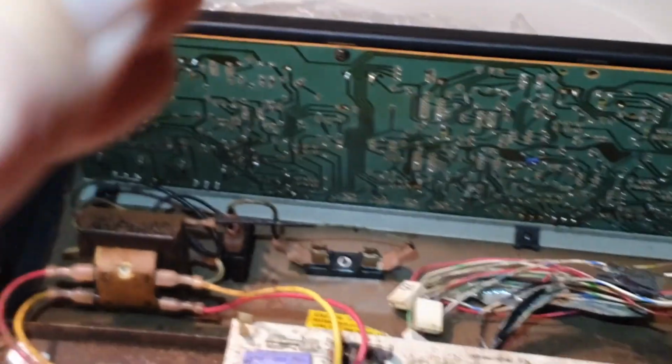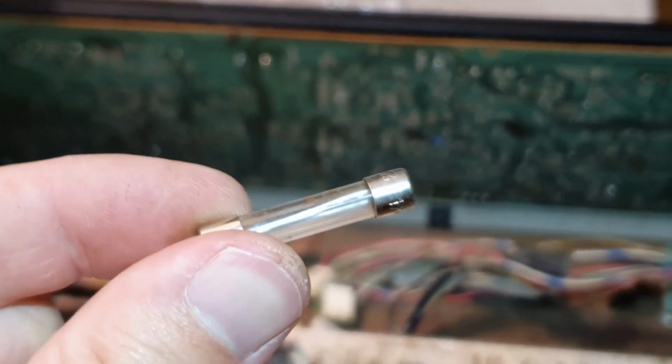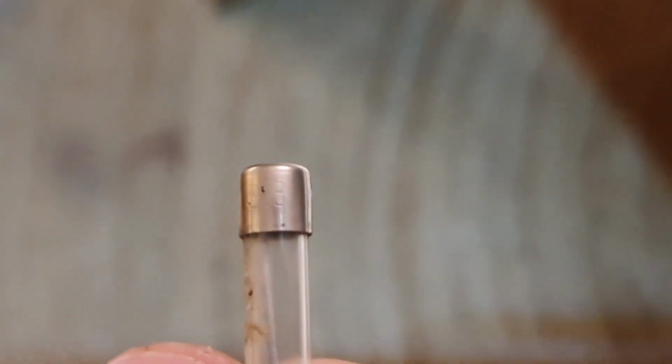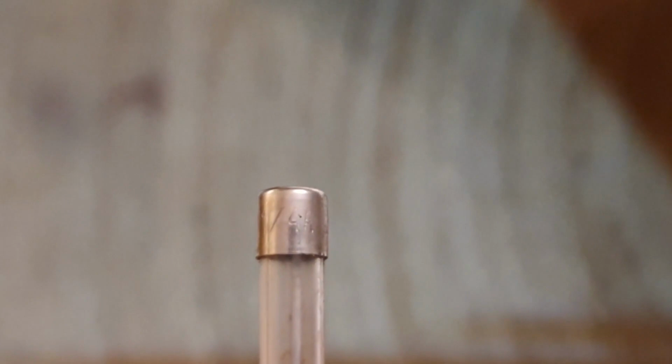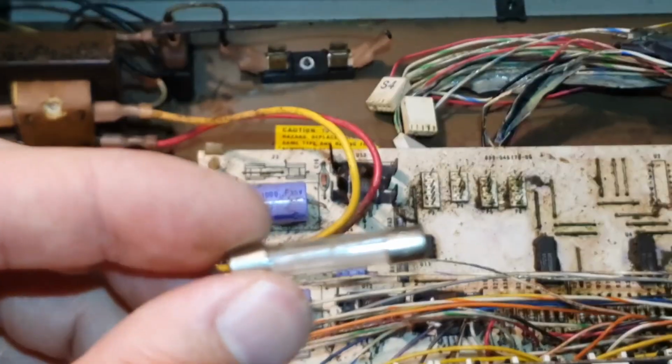The fuse. Is this the correct fuse? This looks like it's highly overrated. What is this? 250 volt, 3.4 amp, I think that says. This is probably not the correct fuse.